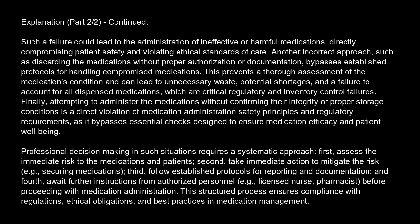Professional decision-making in such situations requires a systematic approach. First, assess the immediate risk to the medications and patients. Second, take immediate action to mitigate the risk, e.g., securing medication. Third, follow established protocols for reporting and documentation. And fourth, await further instructions from authorized personnel, e.g., licensed nurse, pharmacist, before proceeding with medication administration. This structured process ensures compliance with regulations, ethical obligations, and best practices in medication management.